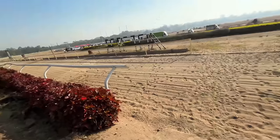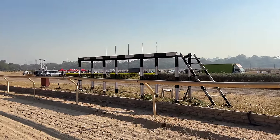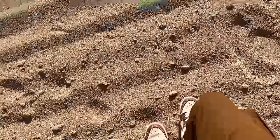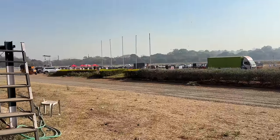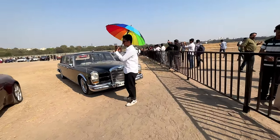So yes guys. Filal, this is the scene over here. We are at RWITC Pune Racecourse and saamne sare cars lined up and we are slowly stepping into the sand without any discomfort and ja rahe udhar. Let's see kya kya cars hai. Guys, check this out as we enter. Who we have got?